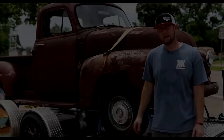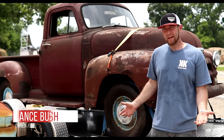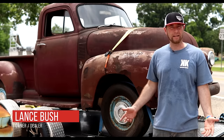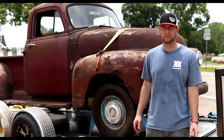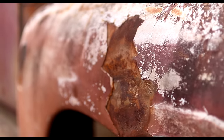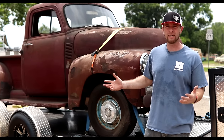So we bought this 55 Chevy a little while back from a good buddy of ours. When we bought this thing, I figured I'd be able to flip it really quick and easy. We've had it for sale for a few months now, just haven't had a whole lot of bites on it. I love the colors that this truck has on it, but it just doesn't have anything that will catch your attention a whole lot.